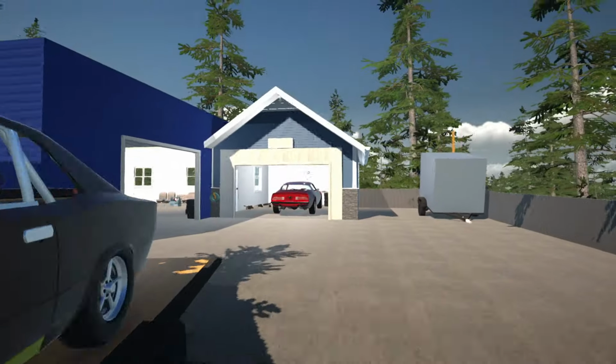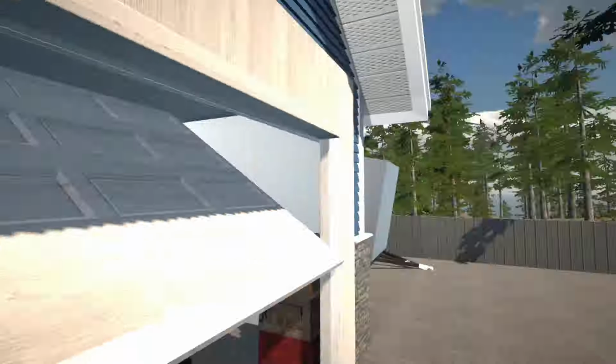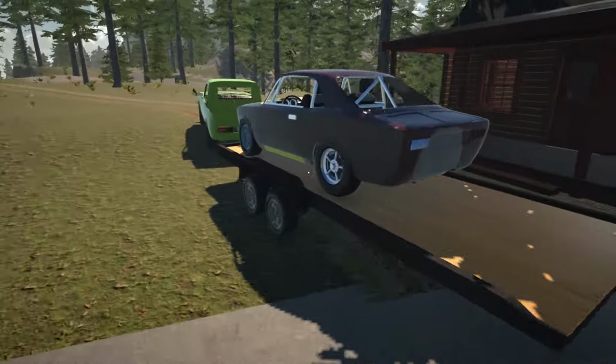So I'm just going to close up the shop and the garage over here, and then we'll head off to Tom's shop and see if we can get some primer sprayed.